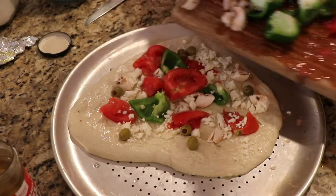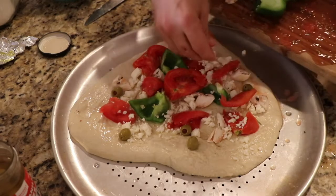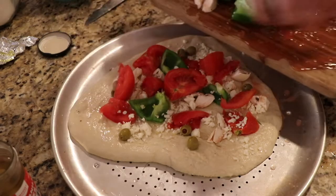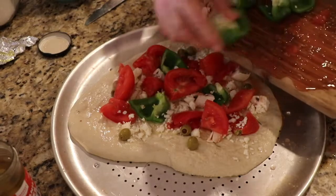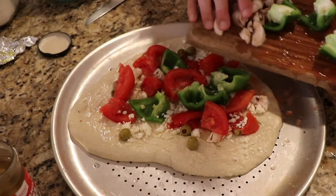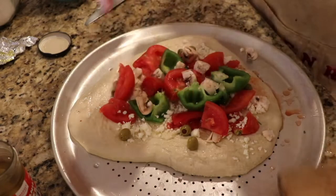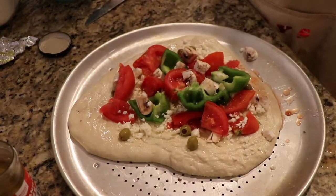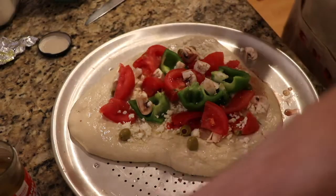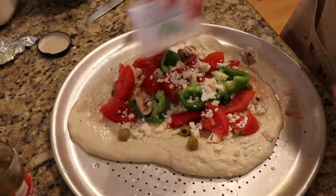And by the way, your kitchen is going to smell delicious once this starts cooking up. And I'm going to try to avoid the cores and sprinkle over our mushrooms. I'm going to do a little bit more feta cheese to finish it off.